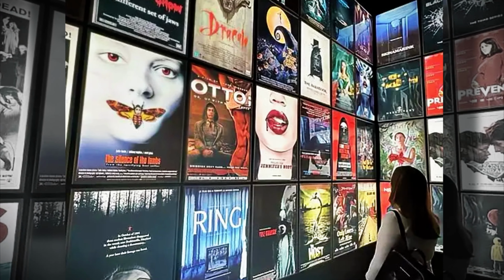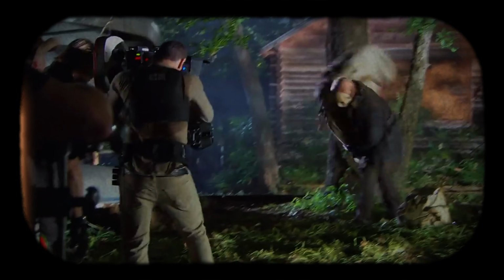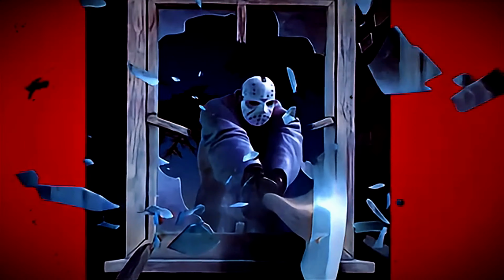Understanding this evolution is crucial as it set the stage for a moment when Jason adopts the hockey mask, a moment that would forever alter the landscape of horror cinema. But how did this transformation occur? What circumstances led to Jason acquiring the mask that would become his trademark? To uncover this, we must delve into the behind-the-scenes decisions and on-screen events of Friday the 13th Part 3, where the legend of the hockey mask was born.